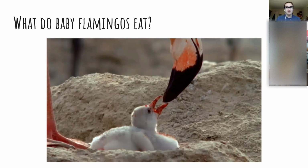So that's something kind of weird that I didn't realize birds can do. They can produce crop milk, and pigeons and flamingos both do it. I don't think it's red for pigeons though.